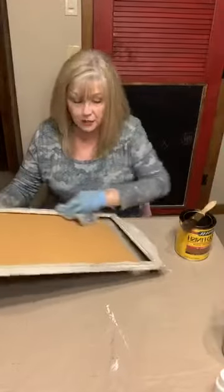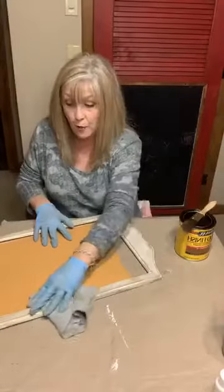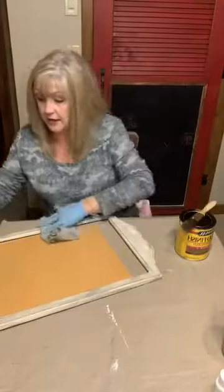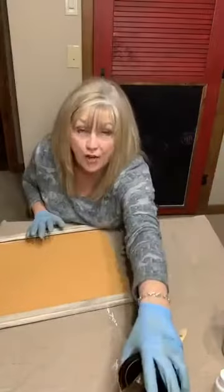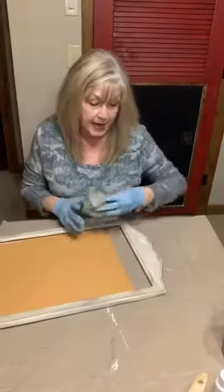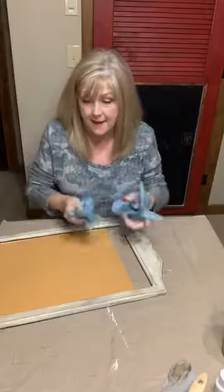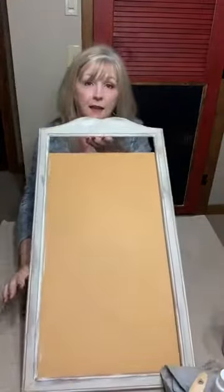But I will tell you guys that you would never know that this was just a brown thrift store find when we started, because it truly has an authentic vintage look to it now. And I would have never guessed that we just did it in a matter of minutes and created it to look like this. So I'm going to let you guys take a look, okay?